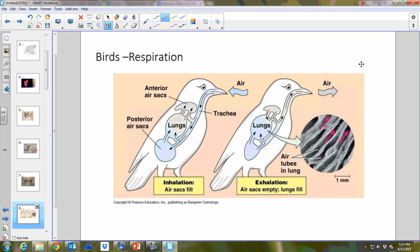Bird respiration is a little more specialized than anything that we've talked about. They have something called air sacs, and you can see the air sacs here on this particular picture. The air sacs allow only fresh air to be in contact with the bird's lungs. When we breathe in, our lungs also get fresh air, but at some point that air turns to stale air right before we breathe it out and turns into CO2. Well, with the bird lung, it's only ever coming in contact with fresh air because of these air sacs.